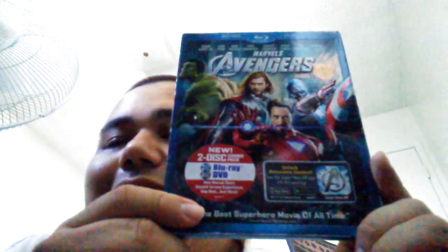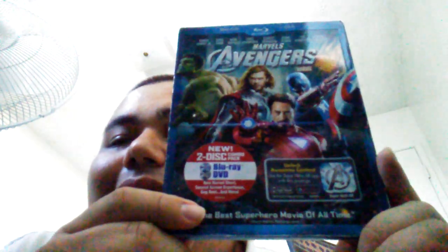Digital copy code. And once again, the blue disc is the Blu-ray, and the gray disc is the DVD. And that was Captain America: The First Avenger. Then the film that ended Phase 1, as well as the big film that was coming out that year, 2012. Whoops, I moved the camera there. But it's the Avengers. I have it on a wire, that's why I moved it.